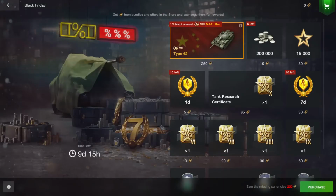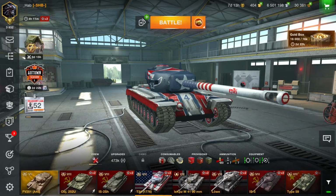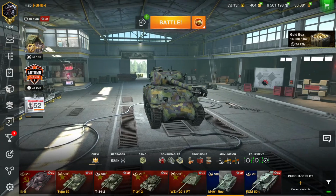And then you get that, sure, nice. Whatever, it's decent, but it's not worth that much money, because by the time you get it, you're going to be spending 12,500 gold just to get a tier 7 light tank. The next stage is the M4 Rev, and the M4 Rev costs another 250 on top of that. And while the Rev is a great tank, this is going to be getting repeated very soon, the Rev isn't worth another 250 coupons.